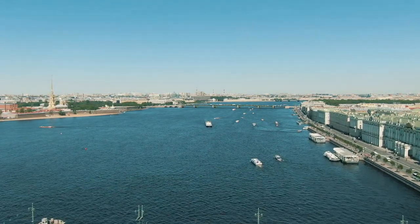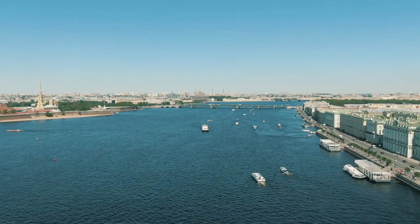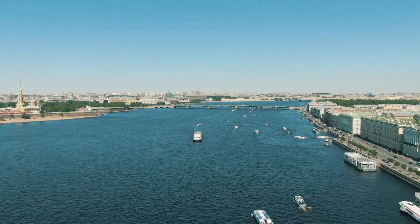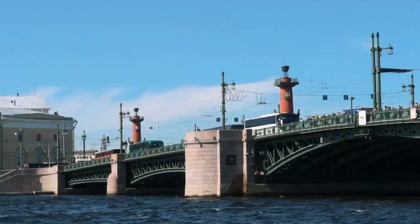This boat trip is definitely one of the best ways to discover the old St. Petersburg. You're right inside of the city without any traffic jams. You're relaxed, riding the rivers and observing all around.